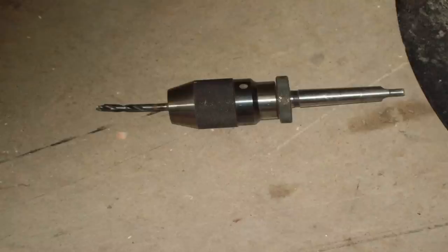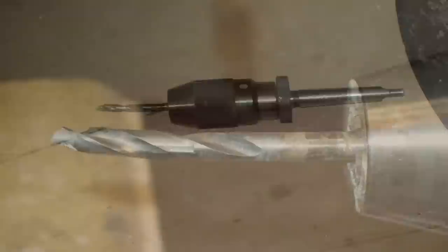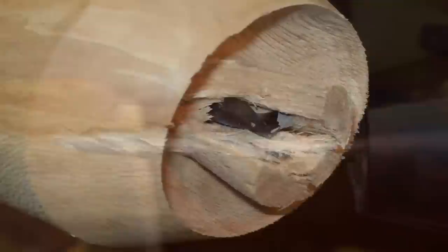Well, on pulling it out, you hold the Jacob's chuck as you pull out. I was holding the tailstock, and I pulled that puppy dog right out. And all of a sudden, the Jacob's chuck was over yonder across the shop. And there's the broken bit. And where's the other piece? It's in the top. And the top is no good.